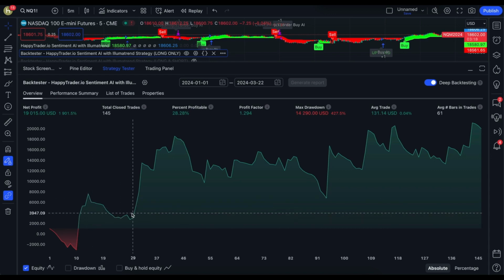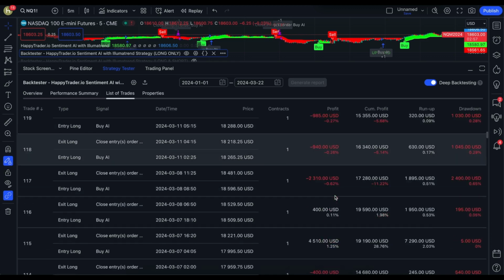There's a lot of ways to do that. You can use puts, you can use offsetting futures like the MNQ. You can use the ES if you want to use two different indices, but you have to watch out because the NASDAQ likes to move more than the ES. But you can see lots of opportunity. And at the end of the day, 1900% gains on the 5 minute chart, a lot more trades on the 5 minute chart. So that's something to be aware of.